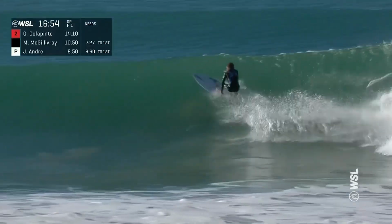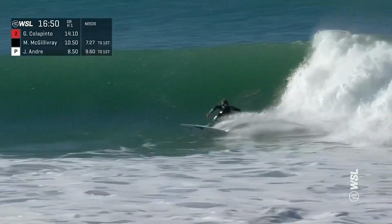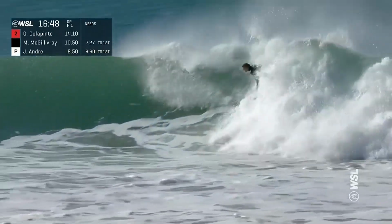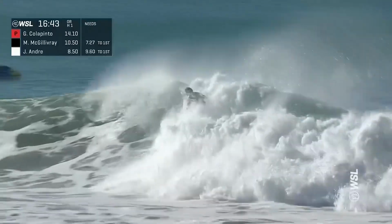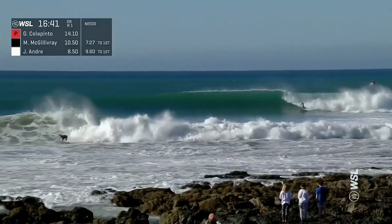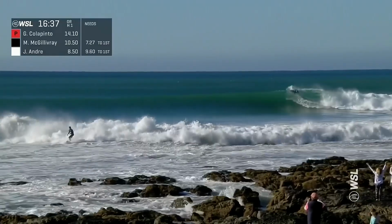What a combination on the outside. He's on his way to the required score here. Let's see how he finishes this ride off. Really strong carve. This guy has great extension through his calves, but really relying on those big pocket hits at the moment to fetch the score required. And he's going to do well to hang on to the finish on the inside.